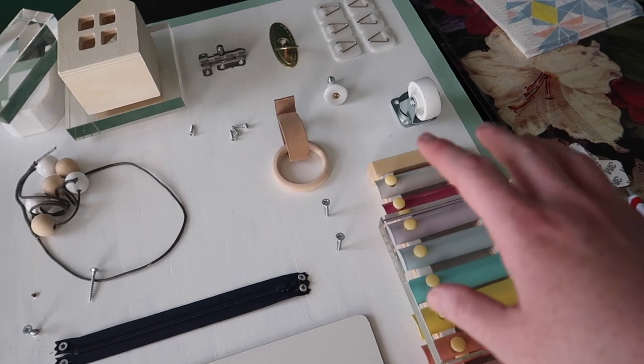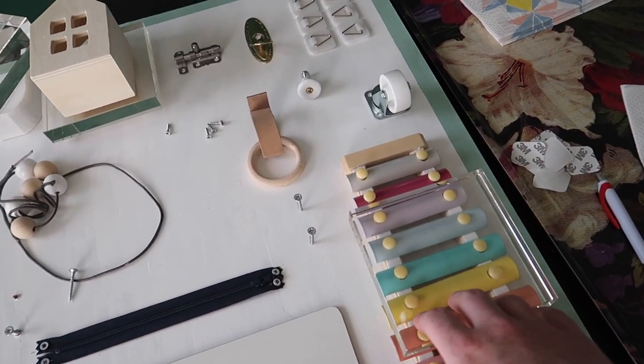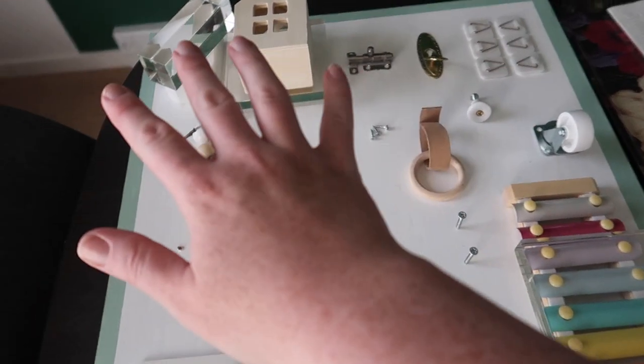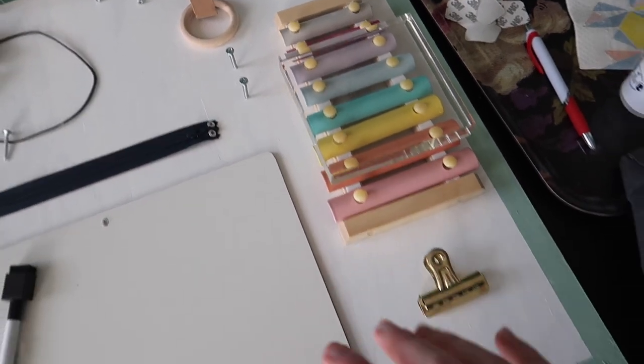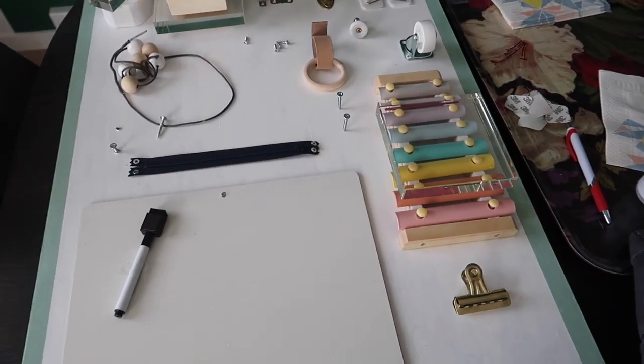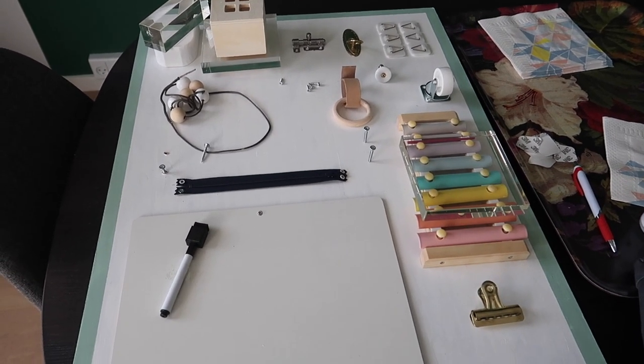You see the items that had the glass plate. I'm using those normally for fabric weights, but I'm using them now to weigh down the items that have been glued on. And then this has also been glued on. So we are getting closer. I'll give you an update as soon as everything is on the board.